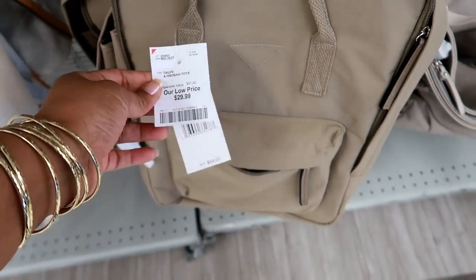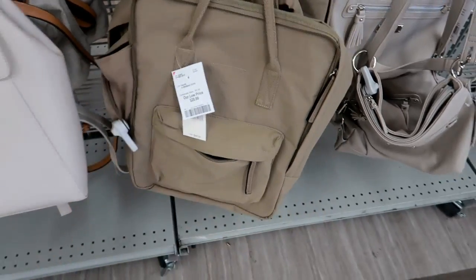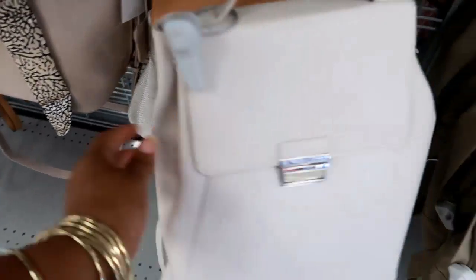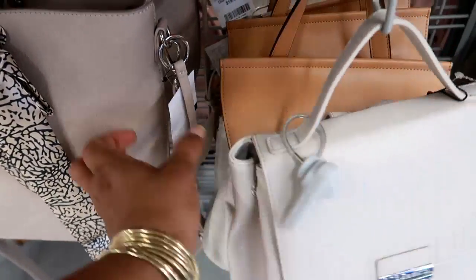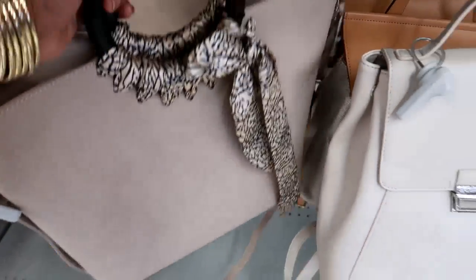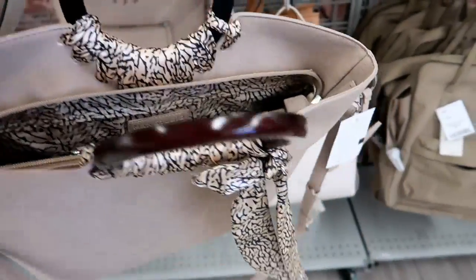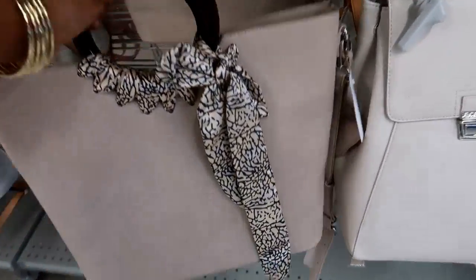$29.99. What is this? Madden Girl. That's like a backpack. I don't know what that is. BG. That's a Nanette Lepore back there with that letter N on it. And I don't see the price on that one, but this one is $19.99. This is cute. Look at this. They got the wood handle, all that detail. This is Max Studio. That's kind of cute.